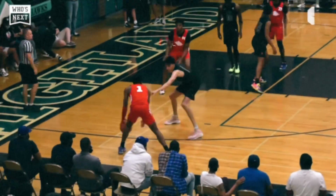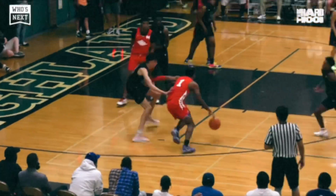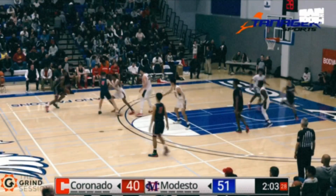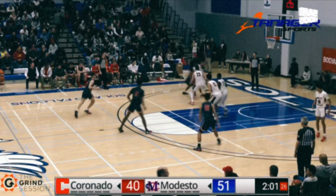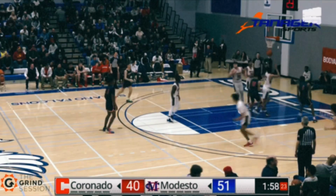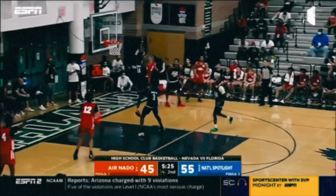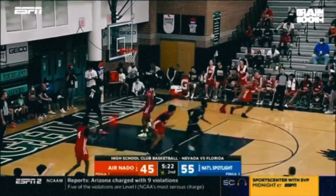When Hardy decides to get to the hoop, he uses crafty change of pace drives to create opportunities at the rim. Defenders have to play tight on Hardy for the jumper, and with a creative handle, Hardy can get paint touches at will. When Jaden Hardy gets to the right side of the floor, he's able to use his strong upper body and long arms to finish through rim protectors.